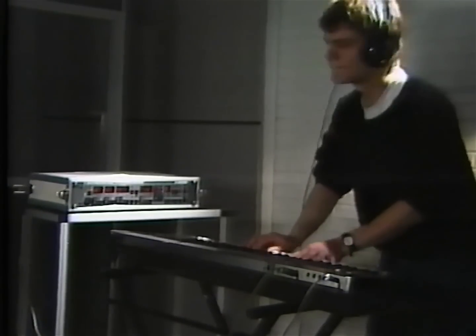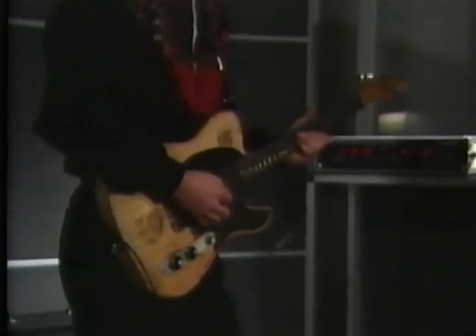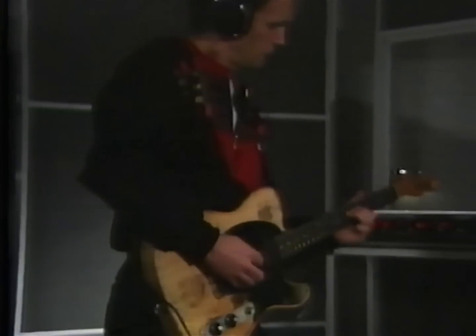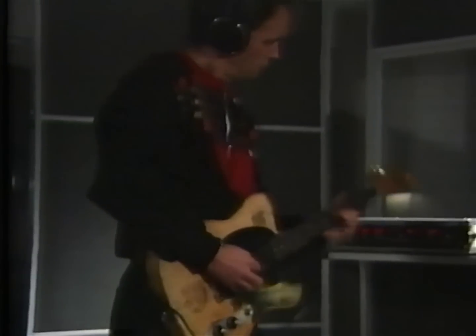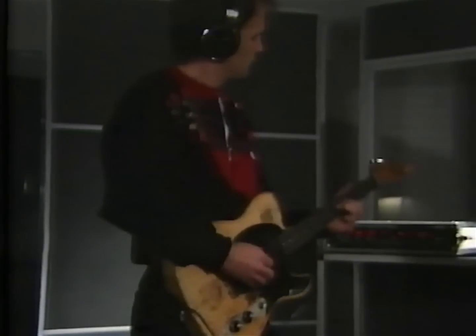Now you can shift silently from a chorus delay sound to a distorted solo sound. With the 100 built-in programs, you can choose any sound you want.